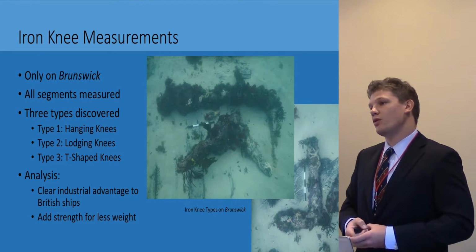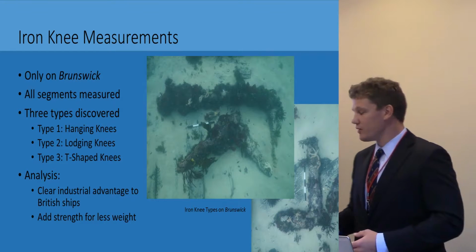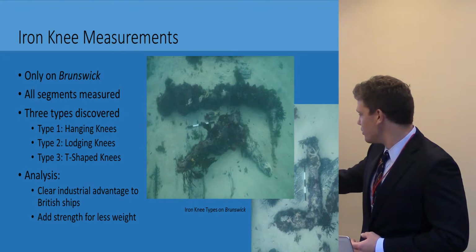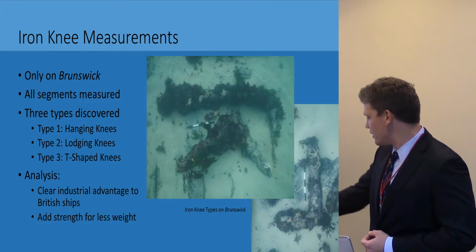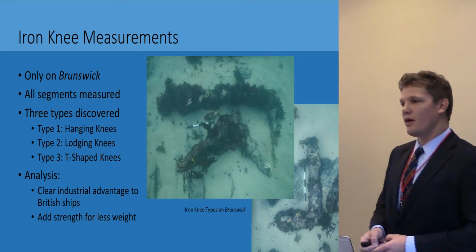Iron knee measurements were only taken on Brunswick because that's the only one we found iron knees on. All segments were measured, so we took measurements of the 2 arms here and then the width of each arm. In this case, there's actually a smaller appendage that sticks out right there, and that was all measured as well. There were 3 types of iron knees that were discovered.